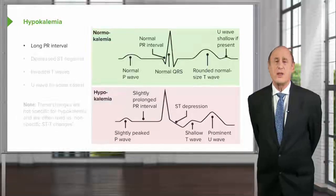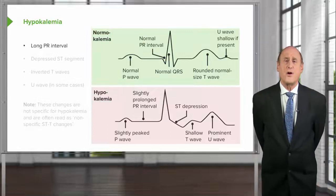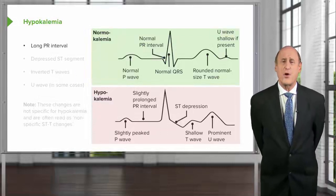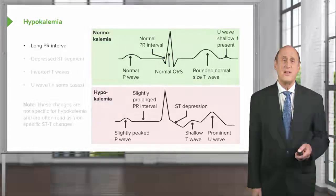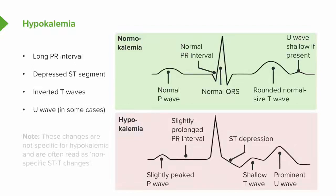Notice down below in pink, this is a hypokalemic change. First of all, the PR interval is prolonged as opposed to normal above. The QRS may be a little bit widened or slightly abnormal in shape. The ST segment is abnormally downsloping. The T wave is shallow, and there's often a prominent U wave, although that doesn't have to be present. So again, a longer PR interval, depressed ST segment, inverted T waves, and a U wave in some cases.